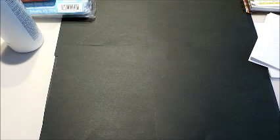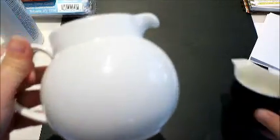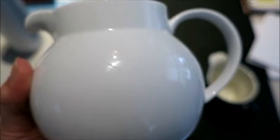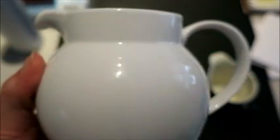Then I got two little creamers slash pitchers. This little one I got is from Crate and Barrel, and that's the only reason I really picked it up, because it said Crate and Barrel. I can't for the life of me figure out what this pattern name is. I looked on Replacements, I looked on eBay, I can't find anything. So I just put small ball style pitcher, and I also put large creamer, because essentially you could use this as a creamer. I put that in the title too, and I threw it up at auction for 10 bucks plus shipping, so we'll see what happens with that.